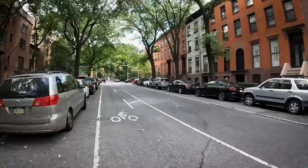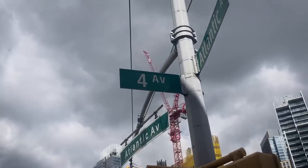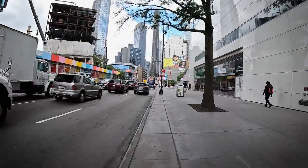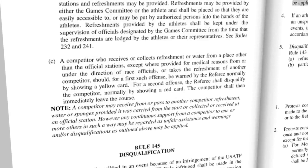Even though I believe I'm good enough to be a pro, New York Roadrunners disagrees, which means I won't have elite bottle stations. But mile 8 is a great place for your friends to blend into the crowd and hand you a bottle of Morton. Yes, it is technically against USATF Rule 144, but I really deserve to have elite bottles, so it's not really cheating.